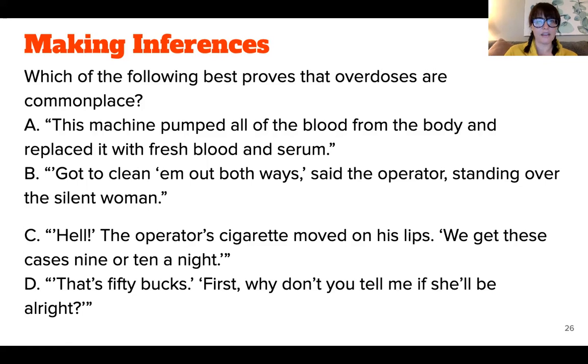And then finally, here's another one, and these are direct quotes. Which one best proves that overdoses are commonplace? A, this machine pumped all the blood from the body and replaced it with fresh blood and serum. B, gotta clean him out both ways, said the operator, standing over the silent woman. C, hell, the operator's cigarette moved on his lips. We get these cases nine or ten a night. D, that's $50. First, why don't you tell me if she'll be all right? Take a second. Which one best proves that overdoses are commonplace?